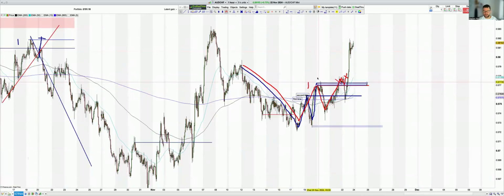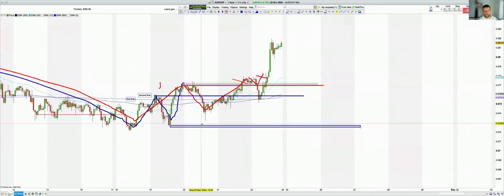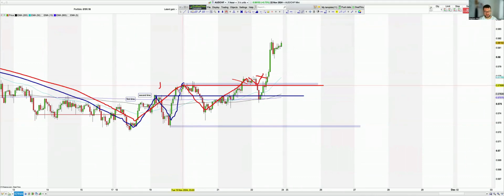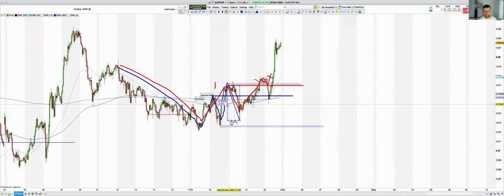So we got into this guy. Took a lot of heat, if I'm honest. Horrible heat. So I took this trade here. Nearly hit stop loss. 50 pip stop loss. Came to 37 pips. So that wasn't enjoyable. You start doubting yourself. But it played out.